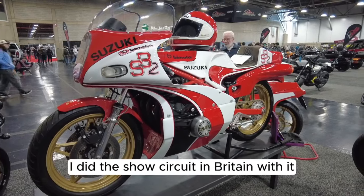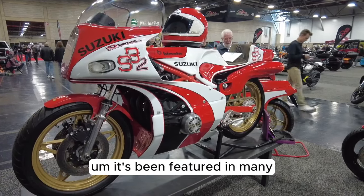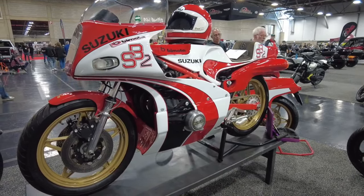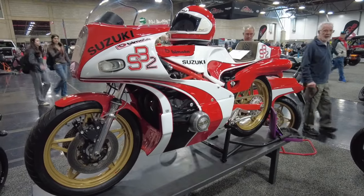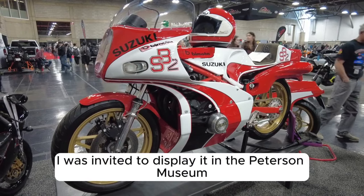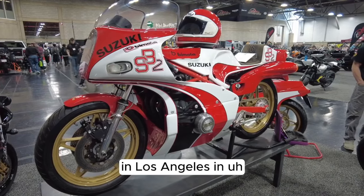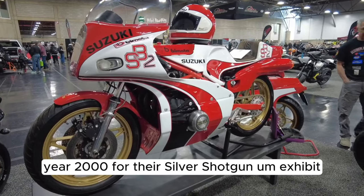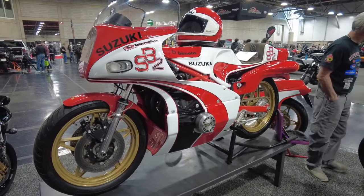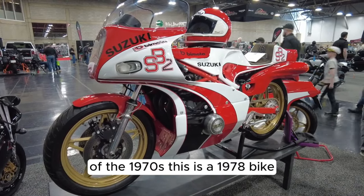I did the show circuit in Britain with it, and I've some of my show wins here. It's been featured in many, many magazines in Germany, in Britain, in Canada. And the highlight of this bike is that I was invited to display it in the Peterson Museum in Los Angeles in the year 2000, for their Silver Shotgun exhibit. And that exhibit was to celebrate Italian design of the 1970s.